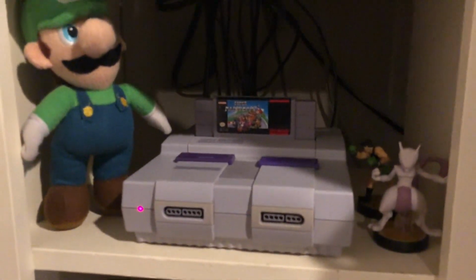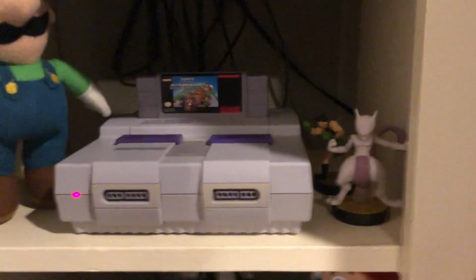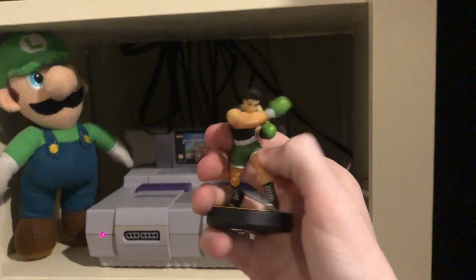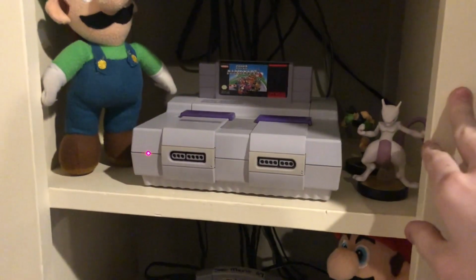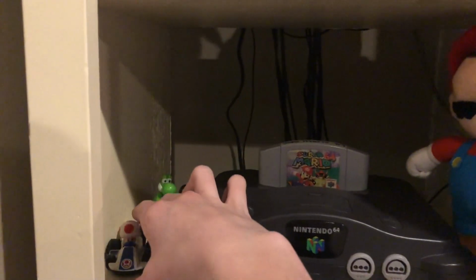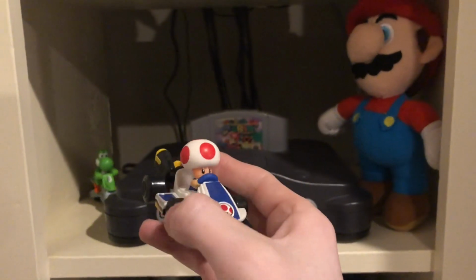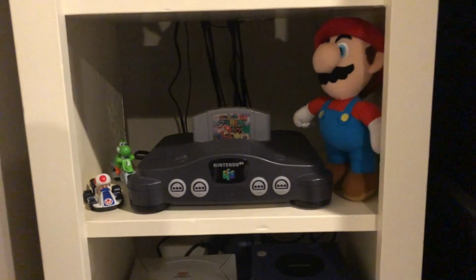Moving down, I've got the Super Nintendo. I have a lot of just knickknacks, Nintendo stuff in here. I got a Little Mac amiibo back when it was super duper rare. I just happened across one and I was super excited, but now it's worthless. Moving down, you've got your Nintendo 64. I think these are McDonald's toys. I can't remember. Yeah, these are McDonald's toys. I got a couple of those. They just make nice display pieces.